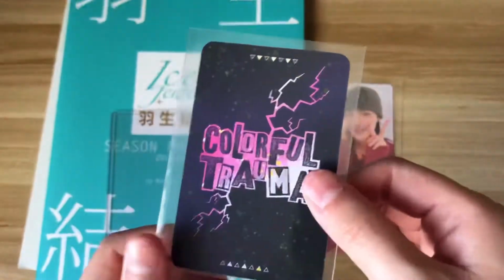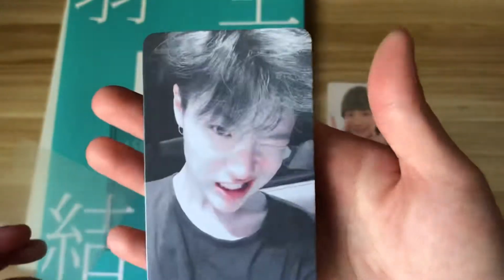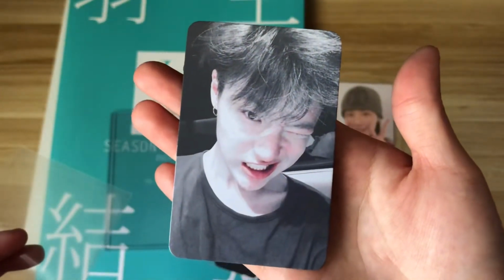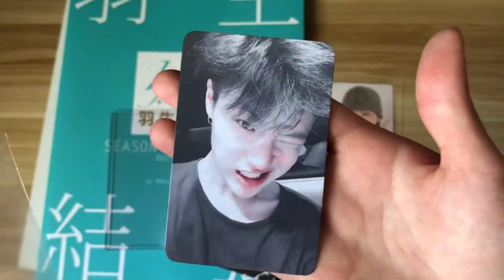And then next I have this one. This is the Soundwave Capsule Lucky Draw. There's the normal Lucky Draw and the Capsule Lucky Draw. So this is the Capsule Lucky Draw full card. Oh my gosh, it's here! The picture was taken during the Unique era. So this is a picture from his Unique singing days.